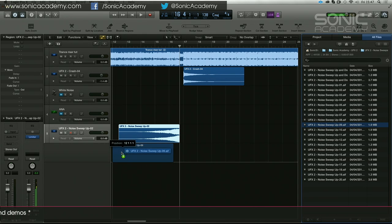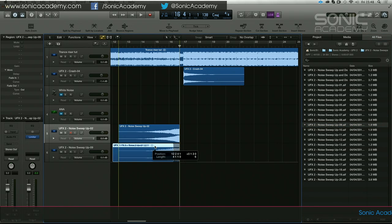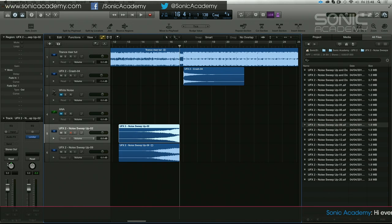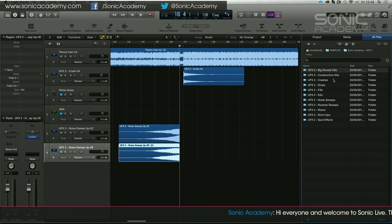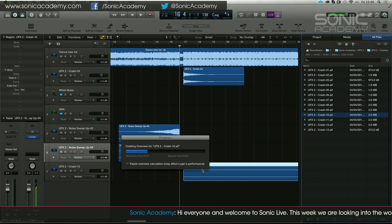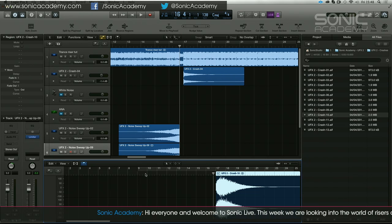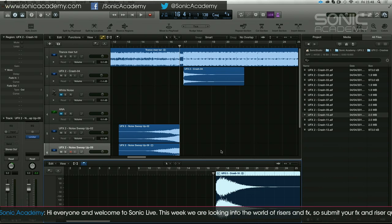So I kind of like that. We'll drop that in. We'll have him come in there, and then I would slightly pan that, and crash. Going to the crashes, there was that sort of glassy crash. I'd throw that in and reverse it, maybe. And that was maybe like a swish over the whole thing, possibly. Again, I suppose it's about experimentation.